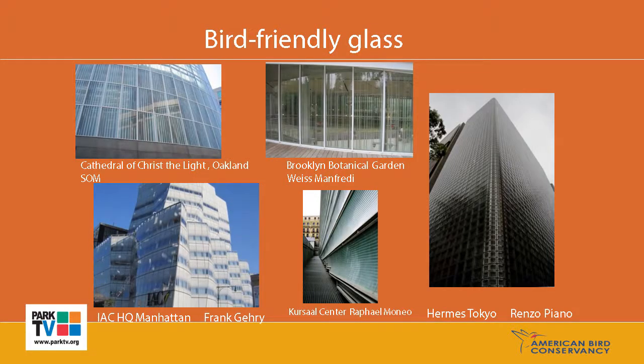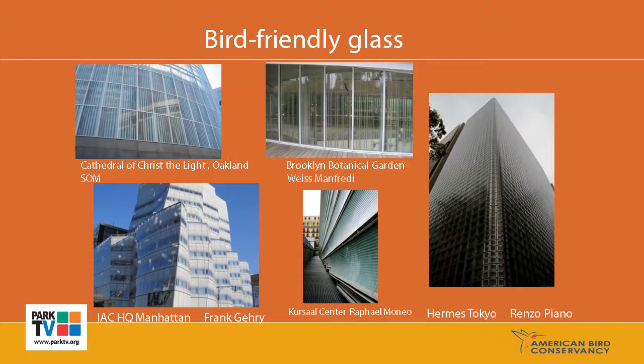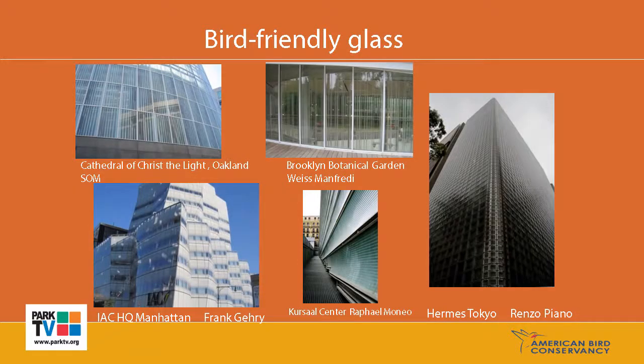Here are some examples of bird-friendly glass. Only one of these was actually designed for birds. The top middle is the visitor center at the Brooklyn Botanical Garden. The top left is the Church of Christ the Light in Oakland. That glass, you can always see the pattern. There's a little bit of reflection, but it's never going to be enough to endanger a bird. It all has to do with the lighting on the inside of the building.